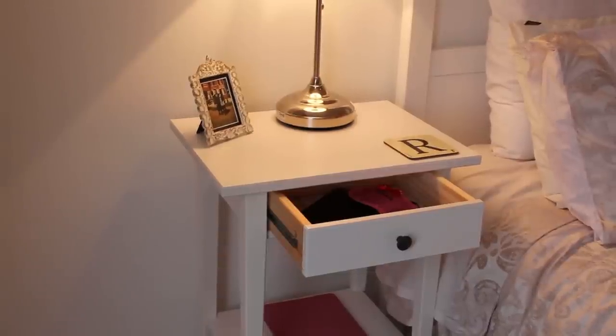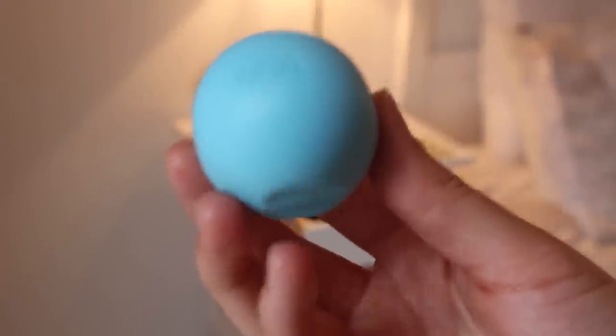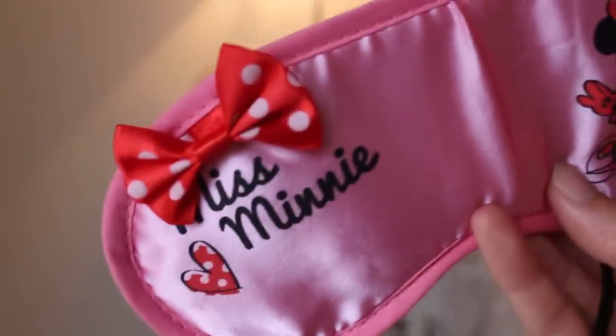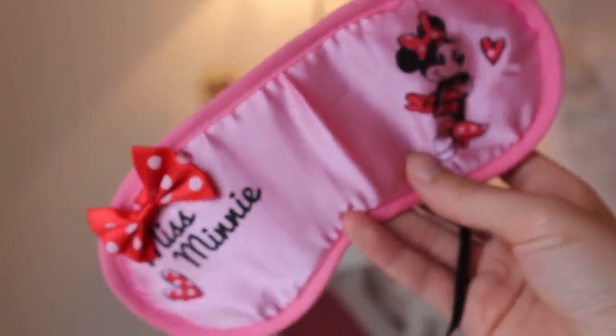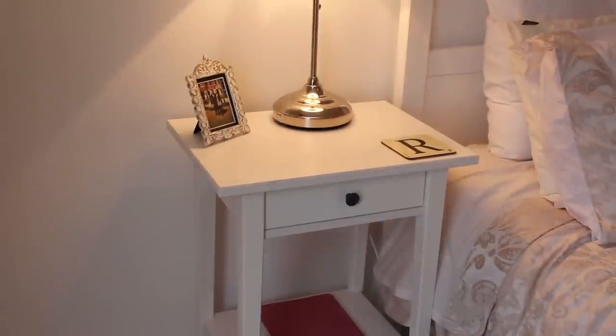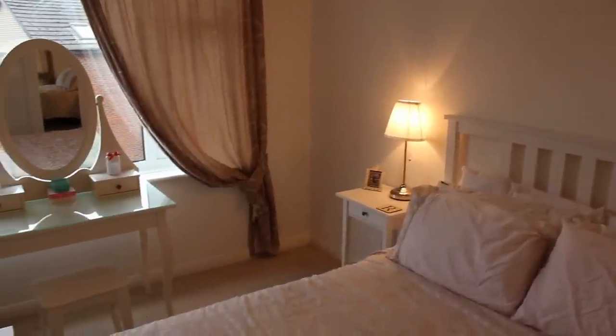Having a closer look at what's inside my drawer, because it's my bedside table I can show you guys what's inside. We've got an EOS lip balm, I think this is the blueberry flavour. And then I've also got a sleeping mask, just because the light that floods into the room in the morning is crazy, completely drags you out of your sleep, so it definitely comes in handy. And also I keep my Kindle inside, and I think the book I'm reading at the moment is We're All Completely Beside Ourselves, and I'll put the author down below in the comments if anybody's interested.